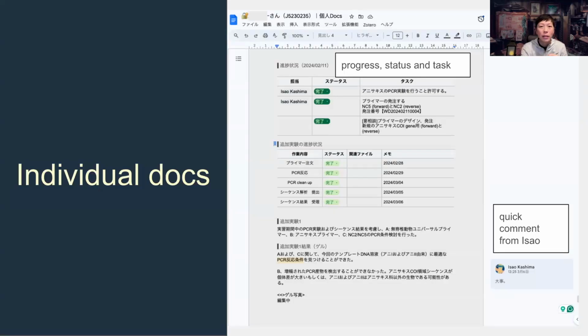Individual documents play a crucial role in the later half personal project. This time, we're going to use Google Docs. As you can see here, you will share this document with me, updating it as you need, and I will immediately review it and add comments.